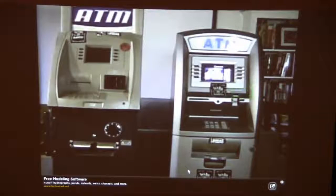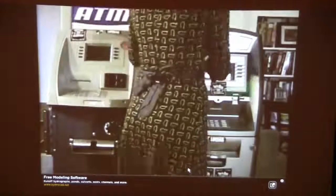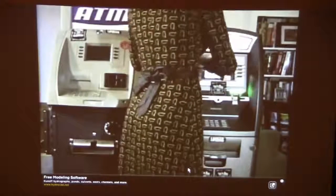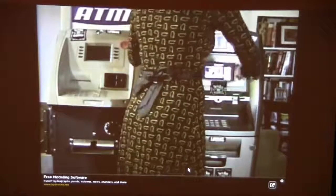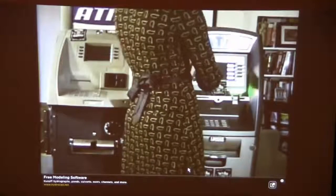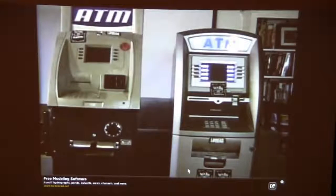No, it's okay, try it again. The buttons stick sometimes, so don't worry about it. Okay, so now that's my hidden rootkit menu. Yeah, zoom in on it a little bit.